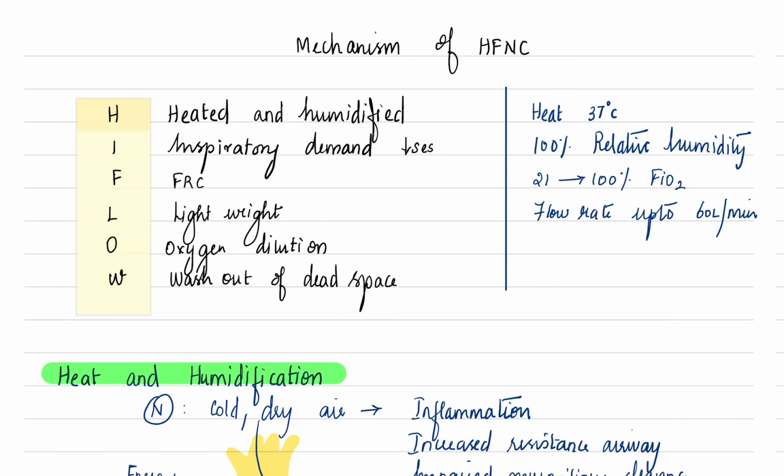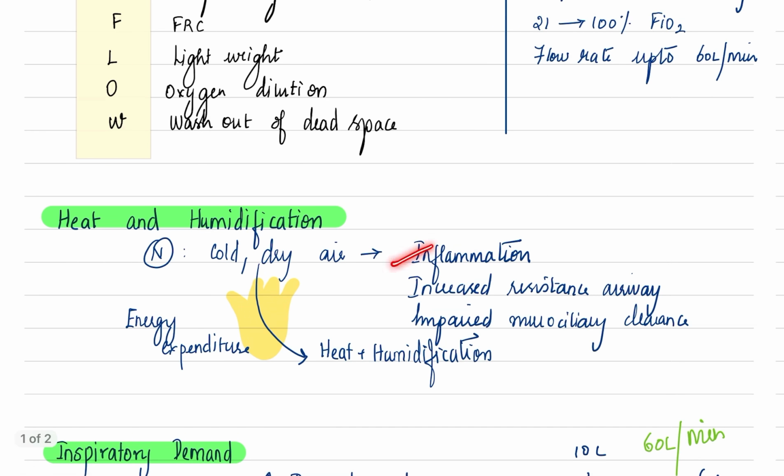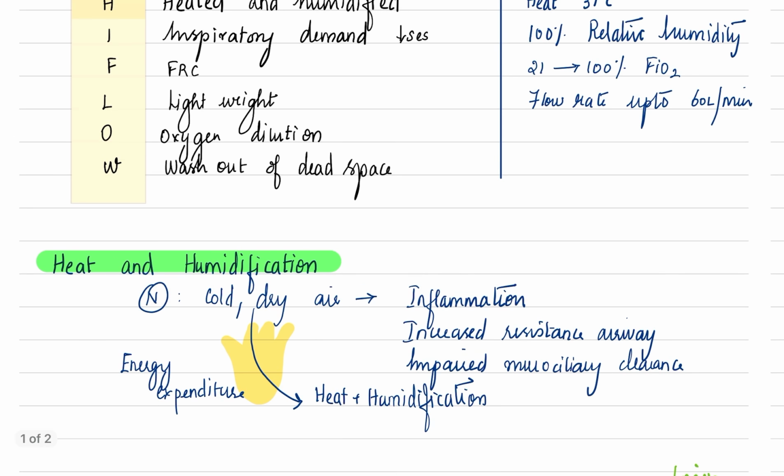And if you're going to give these children cold, dry air that comes off your oxygen flow meter, then it's going to cause a lot of airway inflammation. It's going to increase your airway resistance, and it's going to decrease your mucociliary clearance because it's going to make the secretions thick and viscid, and it's not going to be easy for your cilia to clear them off. So if you give them heated and humidified oxygen or air, then you circumvent all this problem and the increased energy expenditure.